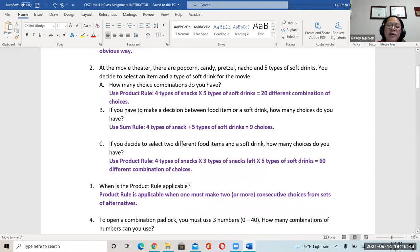Now for three, we conclude that the product rule is applicable when one must make two or more consecutive choices from the sets of alternatives. So in the case where you would make more than one choice, we already know that it's a product rule. And then in some cases, we cannot have the same option in that group, like in our movie theater scenario C here, where we can only pick the snack once, and then the second time it has to be a different snack. We're still going to use the product rule, but we just have to reduce, right? The option that we already selected, we have to remove from the set of options.